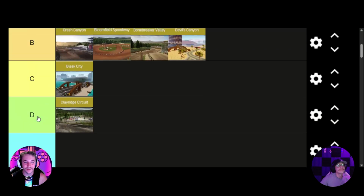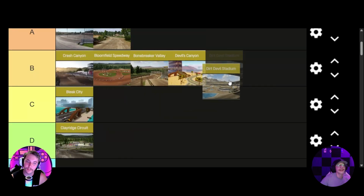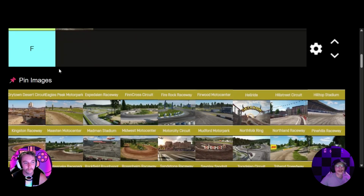Man, that's hard to say. B tier. I feel like we're gonna fill up B tier. The only reason I would like it in B tier is just because of how little you see it. I feel like Bloomfield should go down to C, honestly, the more I'm looking at it. Okay, I'm down with that. Daredevil, yeah, if it got played a lot, I'd probably get over it.